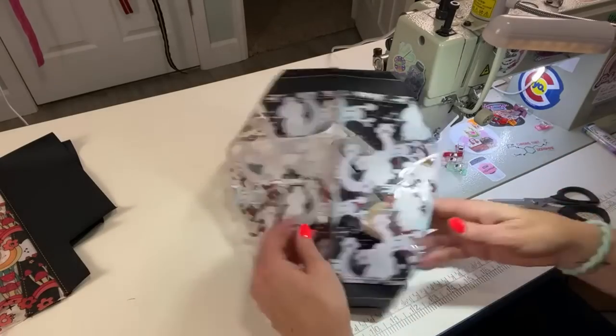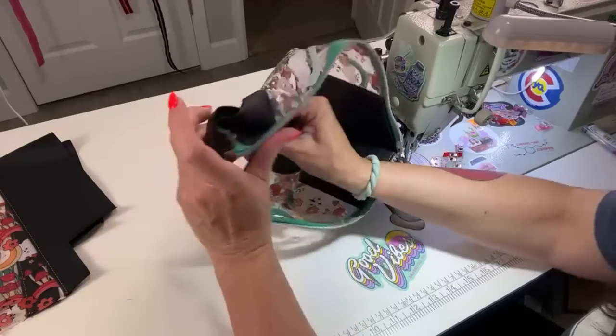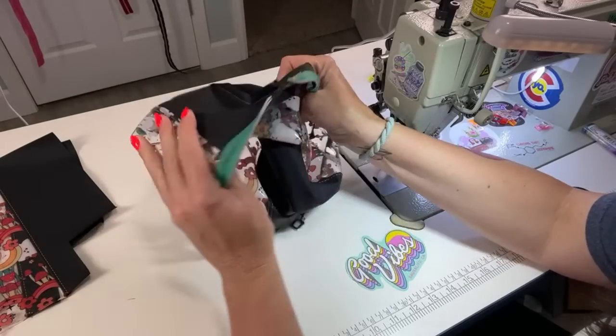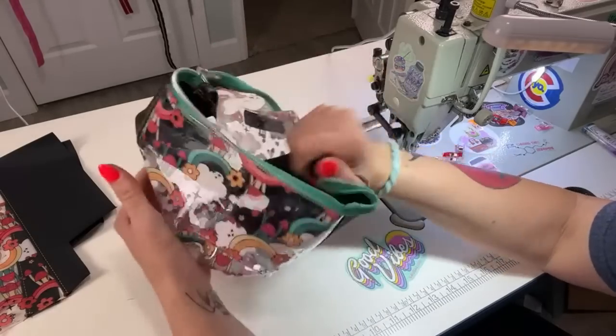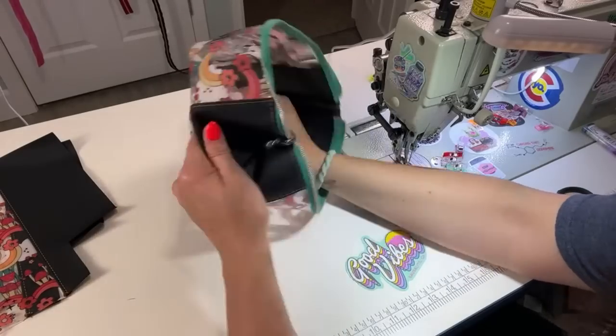Done with number four. Have you ever sewn a conceal and carry bag? No, but I know there are designers out there, Brittany, who do have patterns for conceal and carries. But I have never made one.